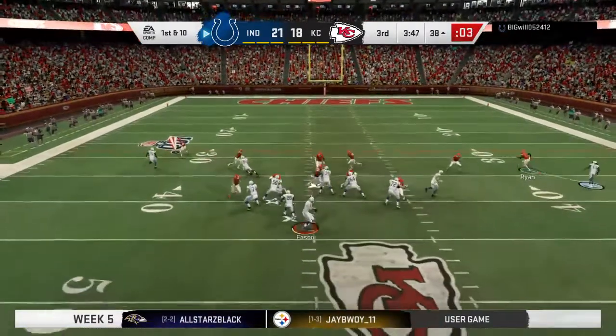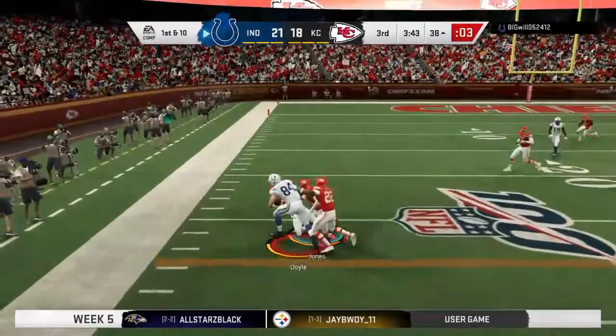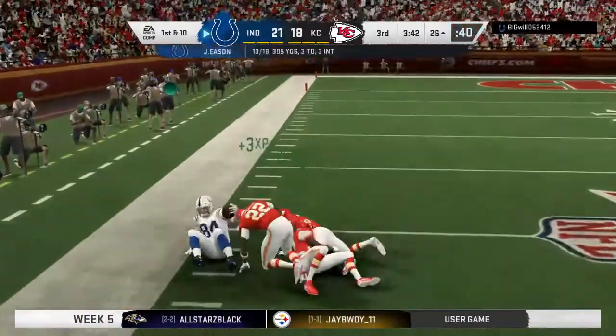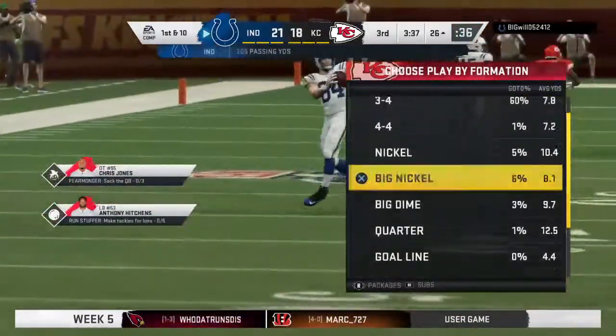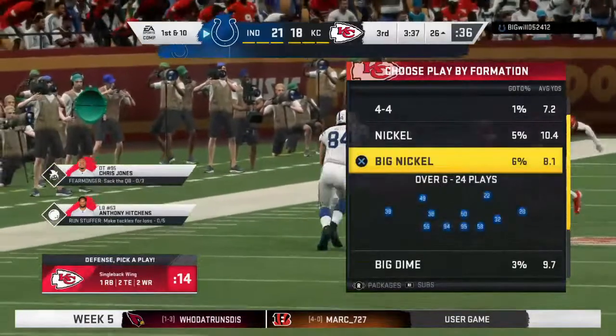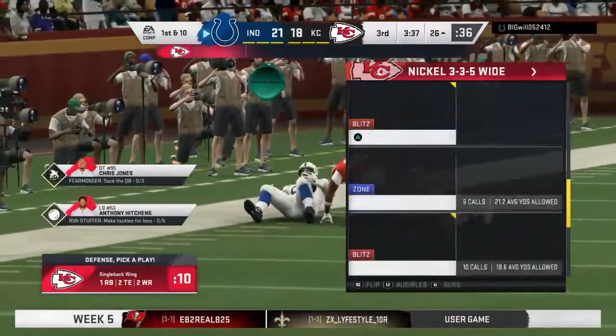Ready? Looking to throw, Eason. He's got Jack Doyle. And he's going to get this inside the 30. Indianapolis moving the chains there on a gain of 12. And with that last play, he's now up over that 300-yard mark.